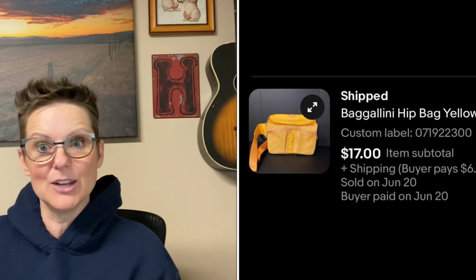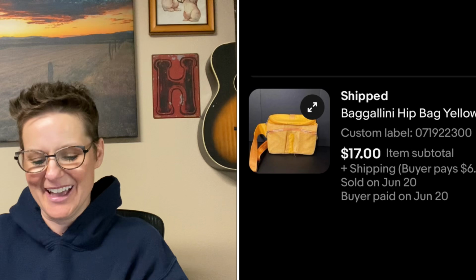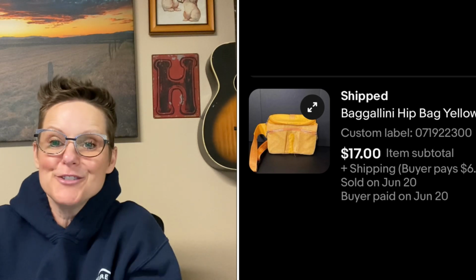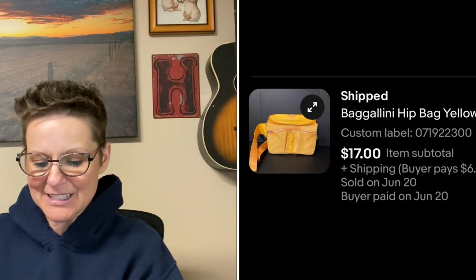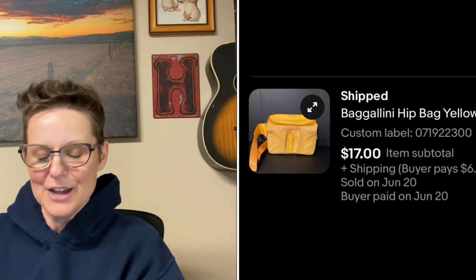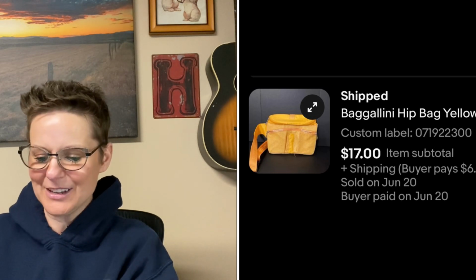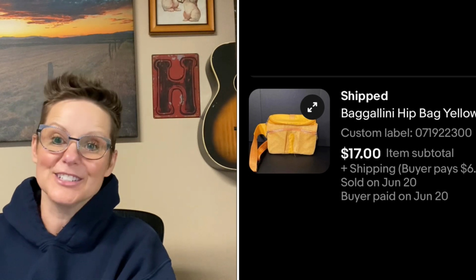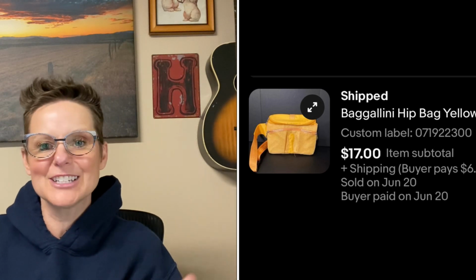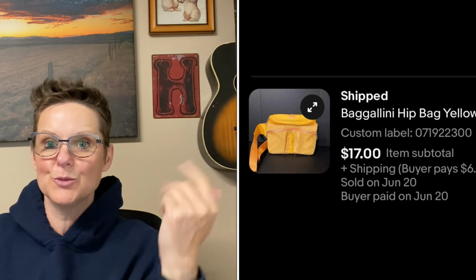All right, now here's one that took a long time. This is a Bagolini, which we like Bagolini bags. I carry a Bagolini bag sometimes. I thought it was super cute. Bright yellow waist bag, fanny pack. But this one, I paid $3 for it at a yard sale 2 years ago, and it sold for $17 this week, giving me a profit of $10.95. And it took 2 years to sell. I probably will still pick up Bagolini bags if I can get them cheap enough. They make great stuff. This one was super clean too.